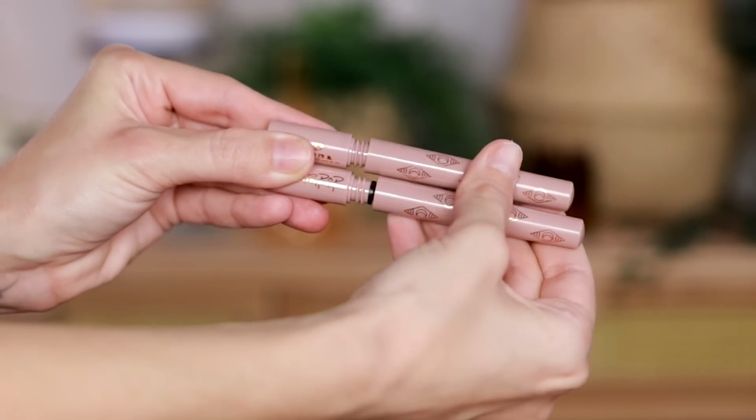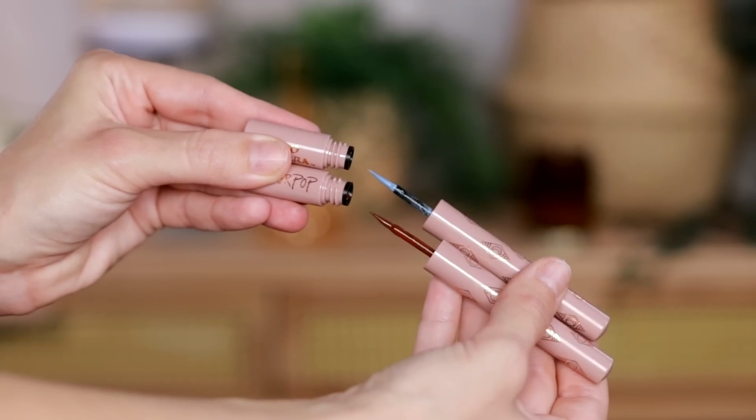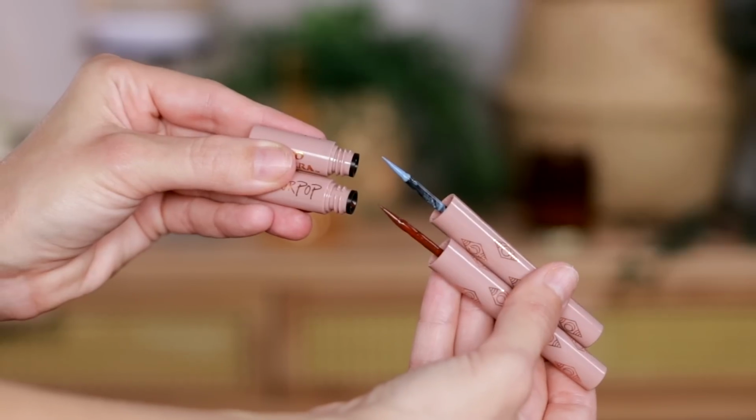And there's also some liquid liners, these dip liners. I didn't swatch these because I don't know if I'm going to be using them or if I'm going to be giving them away. It is a blue one and it is like a reddish brown one. Again, I don't like wasting stuff if I don't need to. My experience with these dip liners is that they're not all created equal. Some are great, some are so-so, and that's why I don't know if I want to be using it or not.